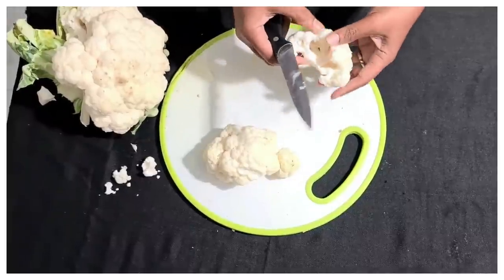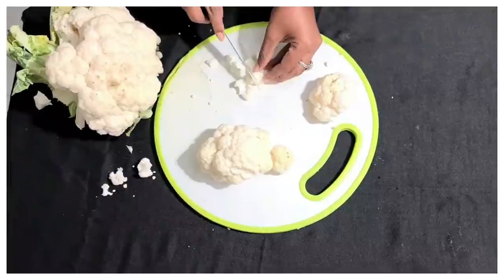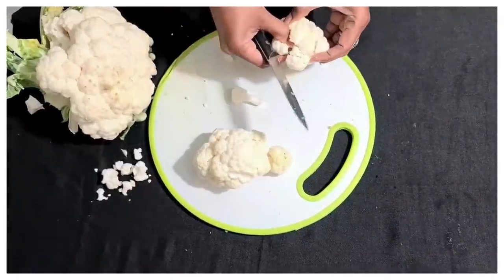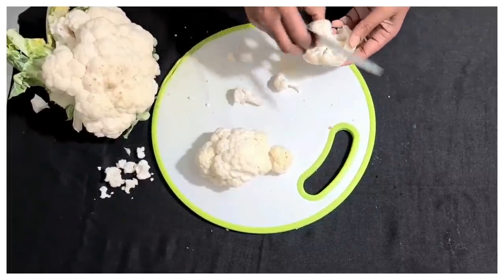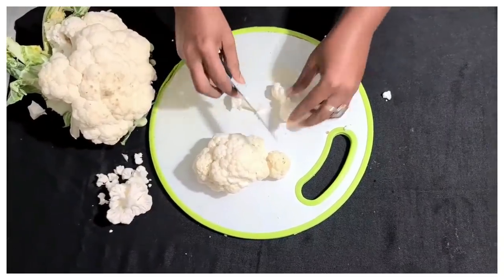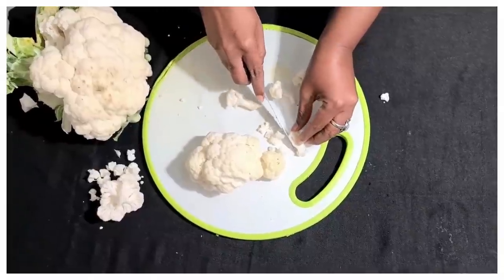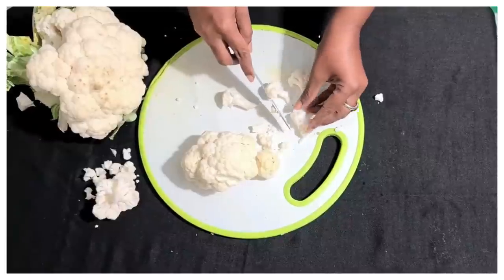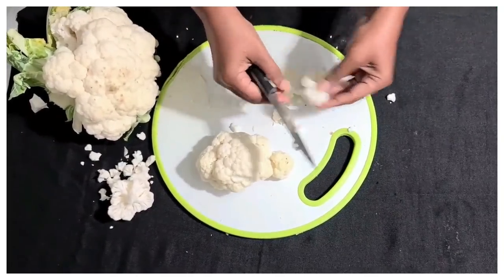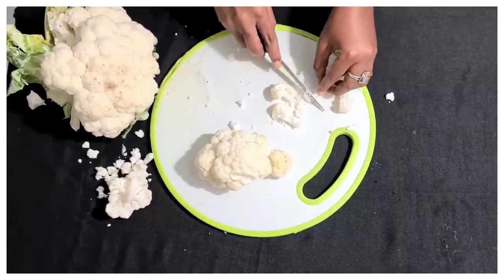After that, I will cut 4 legs for sheep. Now you can see how I am making 4 legs for sheep. Cauliflower is ideal to make sheep.